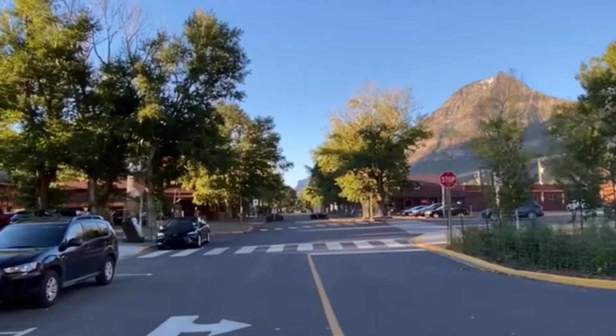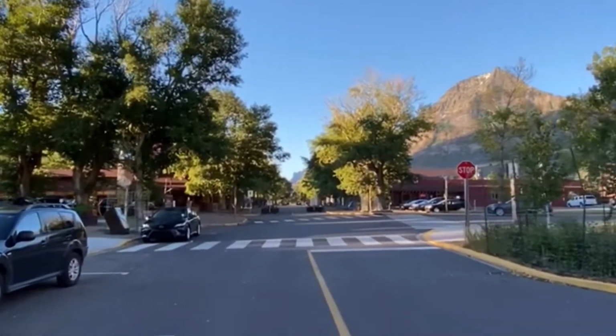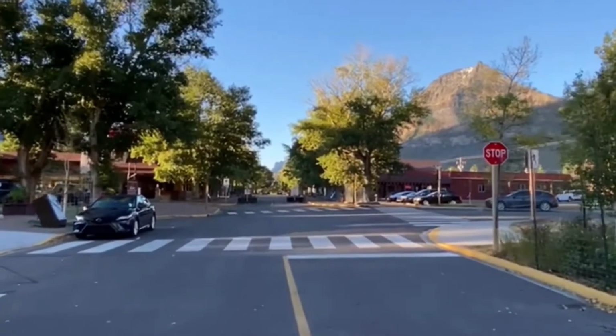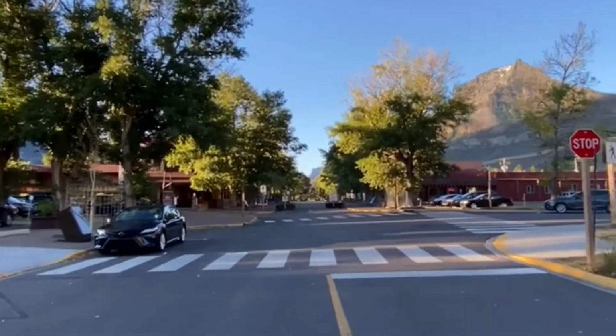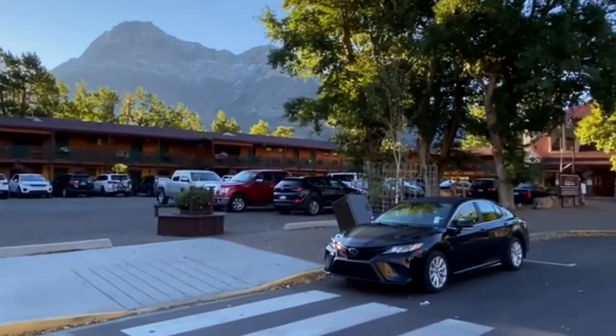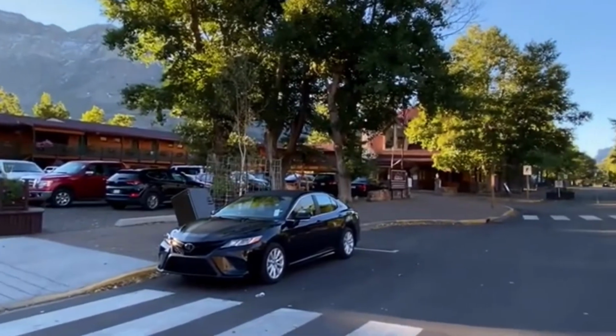This is the Waterton Park town site area. And this is the only place in this whole national park where you can find facilities. If you want more facilities, you have to go outside the park. The closest town from this town is Pincher Creek.